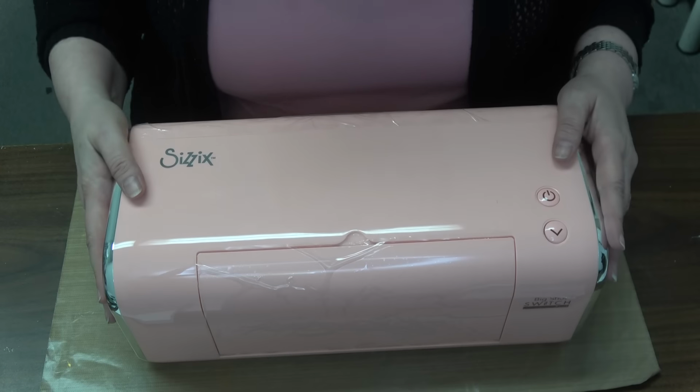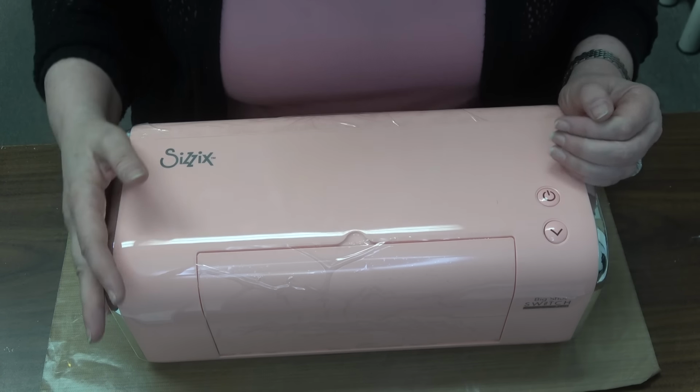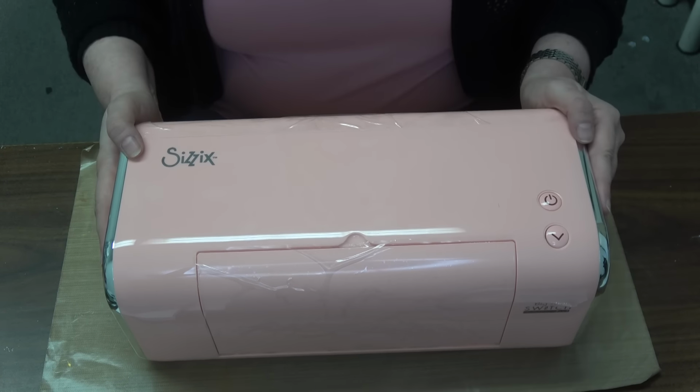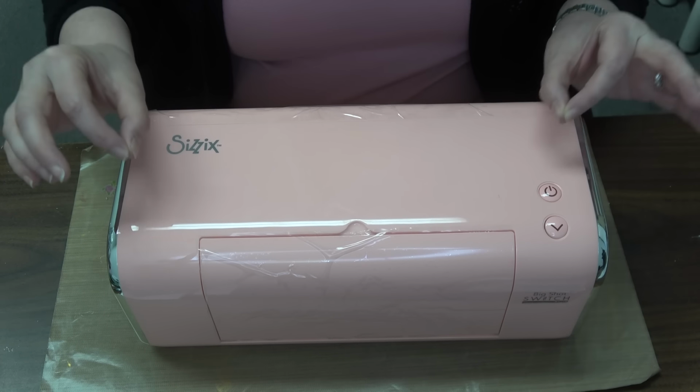Again, it comes with a 1-year warranty to start, but if you go to Sizzix.com and register your machine, you're going to get an additional 2 years. That's a big thing to do. Don't forget to do that.